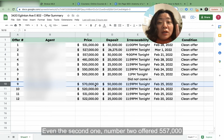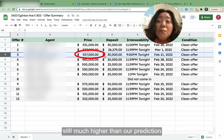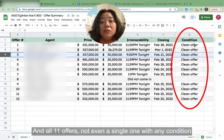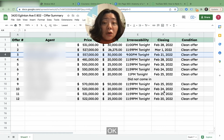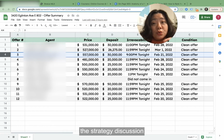Even the second one, number 2, offered 557,000, still much higher than our prediction. And of all 11 offers, not even a single one had any condition: no inspection, no status certificate review, no financing condition. Okay, so let's remember these facts and then go back to the strategy discussion.